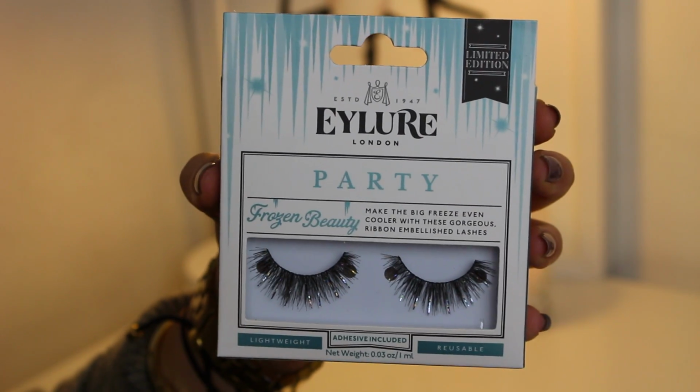These are the Frozen Beauty party ones, and these have little silver lashes almost thrown in there. They're kind of metallic rather than just silver. They say that they're ribbon embellished lashes, and they are actually really, really pretty. If you want something a bit party-ish, then these are quite nice. I don't think they're too in your face, it's not glitter. It's almost like iridescent, and there's not too many of them.